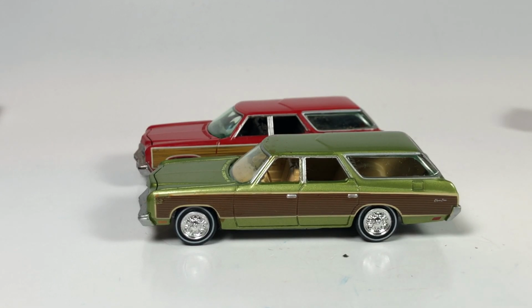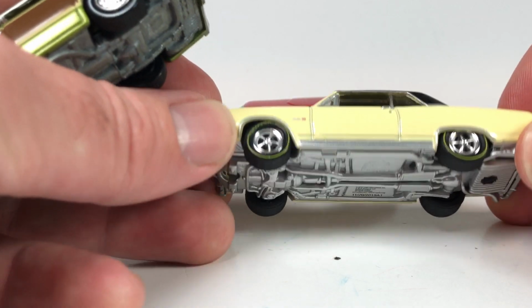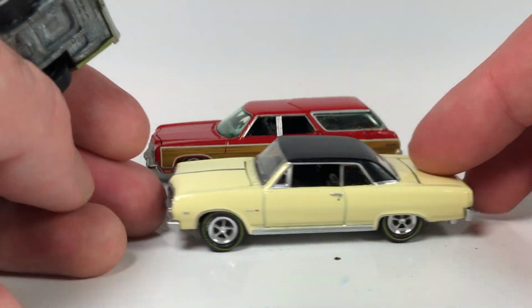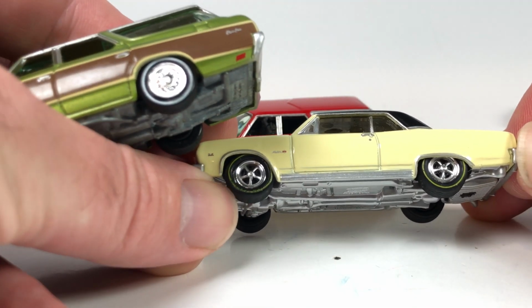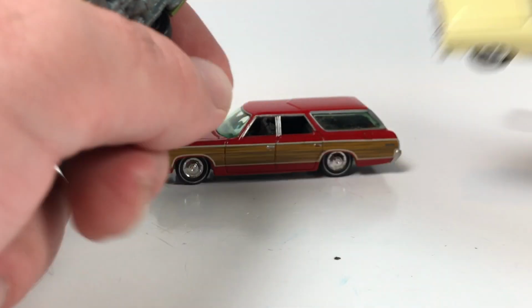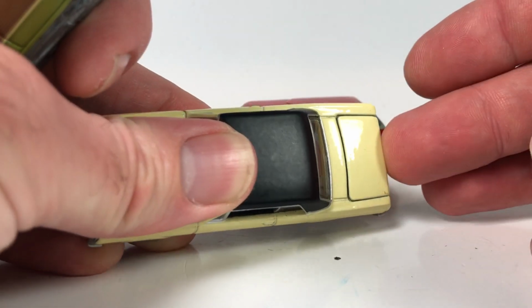And then, let's see here, we got another Johnny Lightning. This guy here. This one came in a 2-pack, I think, with like an unrestored version of it, right? Which I think I have the other one. So that's cool. This will complete that. There's some issues on the tire there, nothing too big of a deal. This one, it looks almost like the trunk would open on this one, but it doesn't.